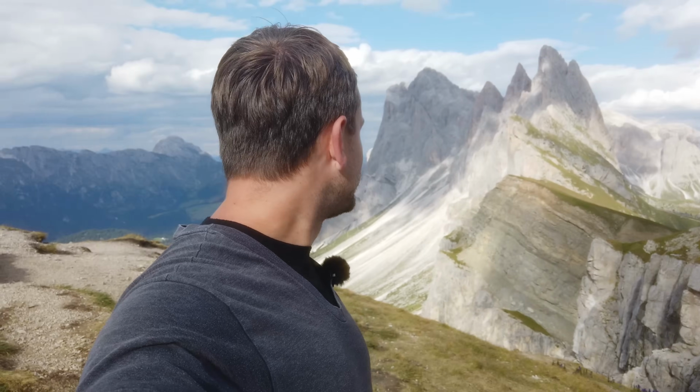So, after 5 years, I'm back in the Dolomites, and right now we're photographing here at epic Seceda. It's crazy to think about. It's like 5 years since I was here last. So if you have seen my only video from here, then yeah, that's 5 years ago. How time flies. And this is the second day of our workshop.